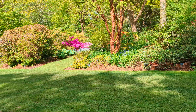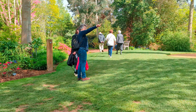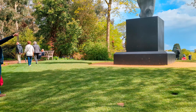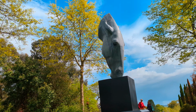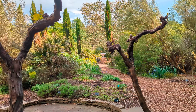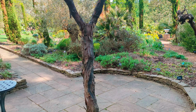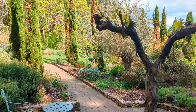I then took this path straight ahead and ended up in the Mediterranean garden. But before that, there was this fun horsehead statue. It's these fun little touches that make the garden so interesting. Now, the Mediterranean garden probably wasn't at its best at this time of year, but there were still lots of interesting things to see.